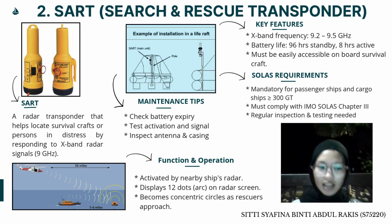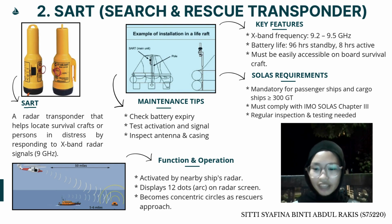In conclusion, the SART may be a small device, but it is a lifeline in the vast ocean. It bridges the gap between a distress call and a successful rescue, giving survivors a higher chance of being found and safe in time. Thank you.